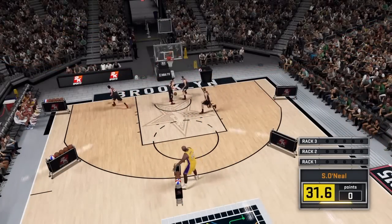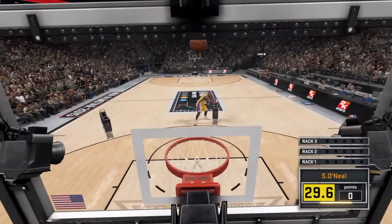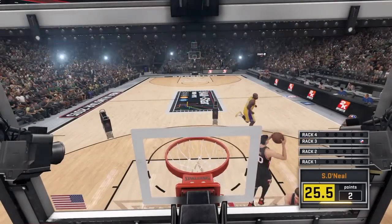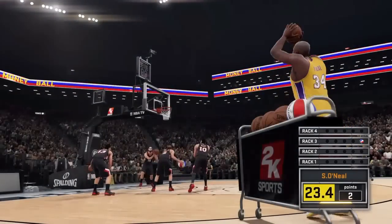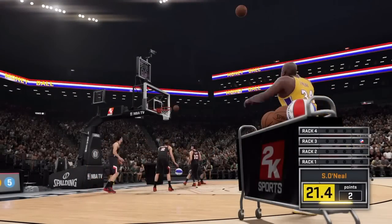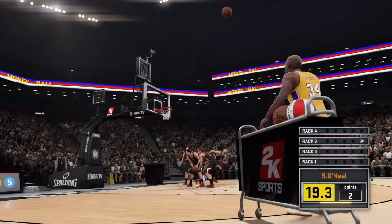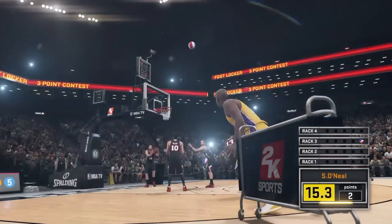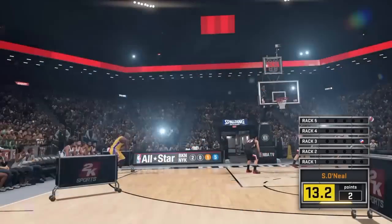6 more points for the win. 2 racks completed. He has not hit a single shot. Oh, off the mark once more. He just needs to get this over with. 4 points more to win. Misses for the 4th straight time. He'll need 3 on this last rack.